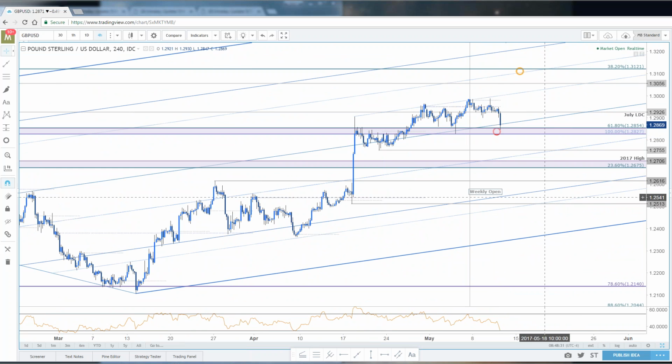Again, if this holds, I'm looking for exhaustion. Momentum is at support, and we see that rebound. It's really going to be the break back above the monthly and weekly opens that gives this thing the pop. So you're looking at 129.50 and 129.80. Mark those down. A break above 129.80 and you're back on course.